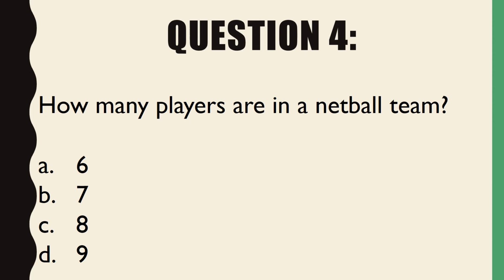Question four. How many players are in a netball team? Is it A, 6, B, 7, C, 8, or D, 9? So how many players are there in a netball team? 6, 7, 8, or 9?